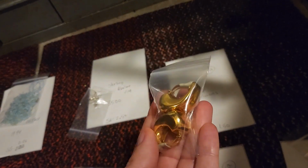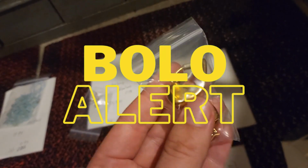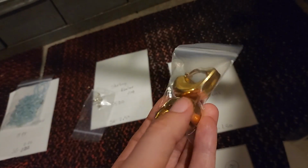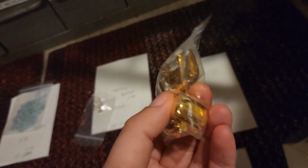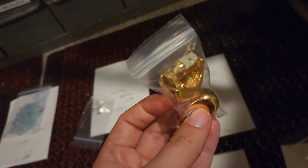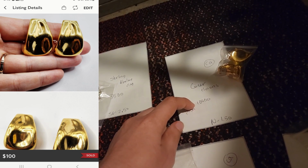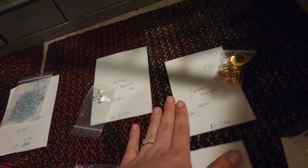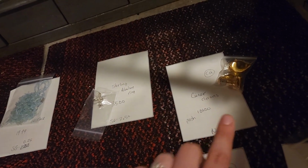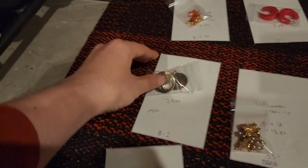These are the glorious Signer clip-on earrings. You may remember how excited I was when I found these in my neighbor's collection that I bought out. These are just so high quality, chunky, modernist, half hoop Signer earrings, and they are signed clearly. These I got $100, no offer, just the buyer bought it right out at $100 on Poshmark, and I paid about $1.50 for those. So definite Bolo brand for signers.